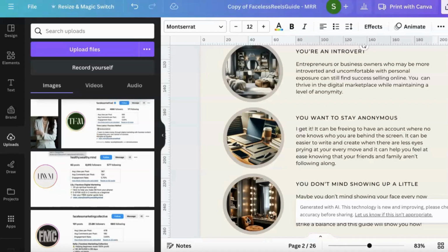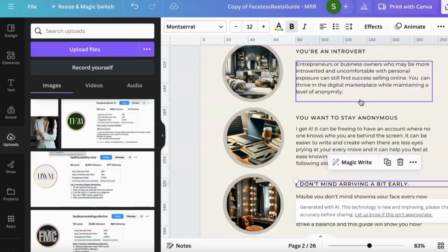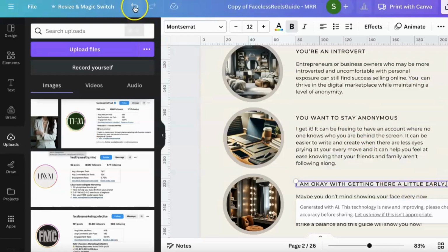Also, for each section, let's say for instance right here, I read it, but I also wind up rewriting it. So right here I will click on this. I'll go to Magic Write and put rewrite, and it'll change it. Don't mind arriving a bit early. That's not what I want. So let's rewrite it again. I'm okay with getting there a little early. None of these really fit what I'm looking for, so I'm going to go back. You don't mind showing up a little. Or let's say you don't mind showing your face.